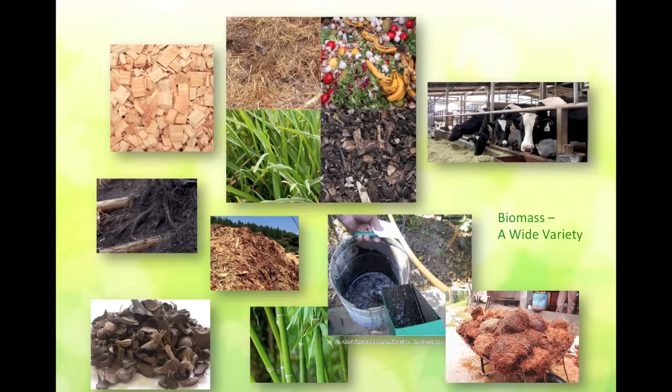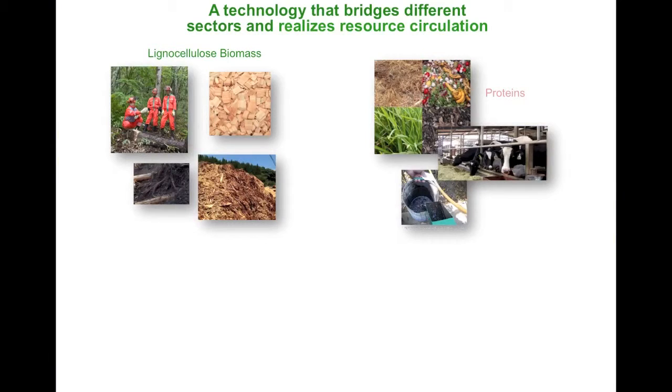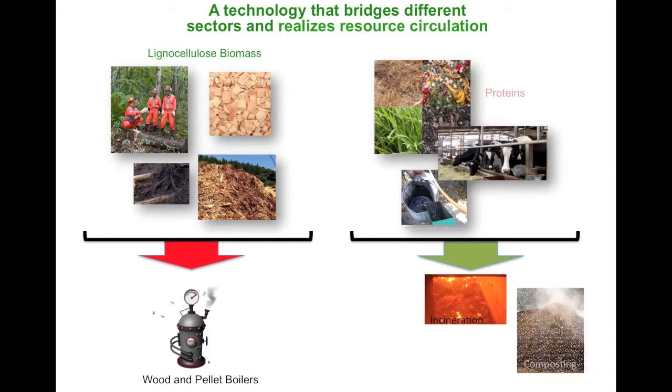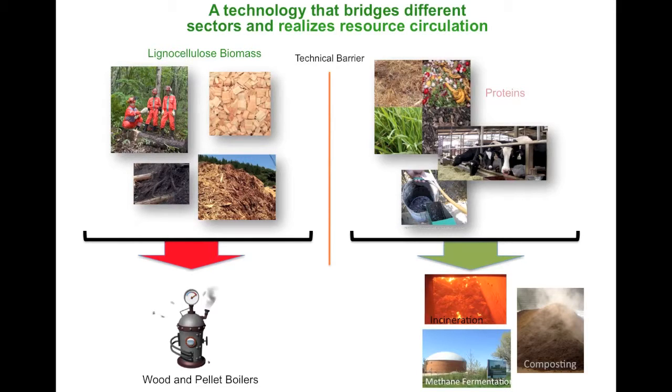Biomass refers to organic resources that are abundant in both nature and our living environment. Usually, woody biomass or lignocellulosic biomass are dried for thermal conversion into electricity and heat, for example by boilers and gasifiers. On the other hand, protein and water-rich biomass such as manure, agricultural and food waste are often converted into compost or energy through a biological process such as fermentation. These two groups were separated by characteristics and the technology that processed them, one for dry biomass and another for wet feedstock, making it difficult to truly integrate as a single system.